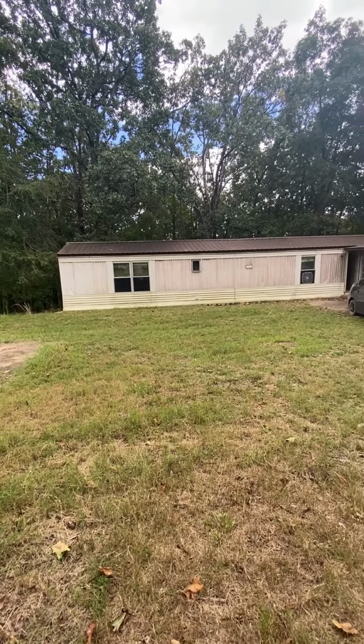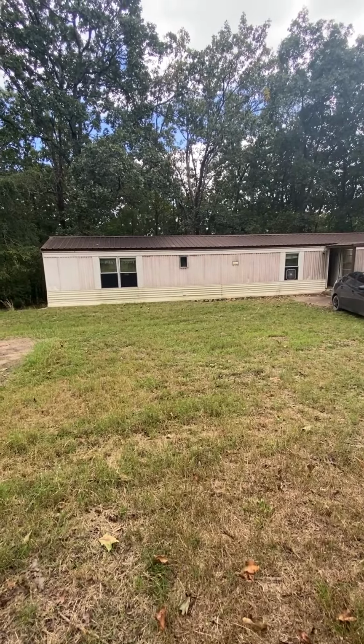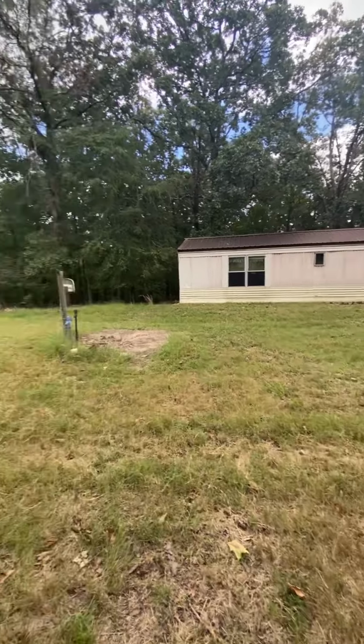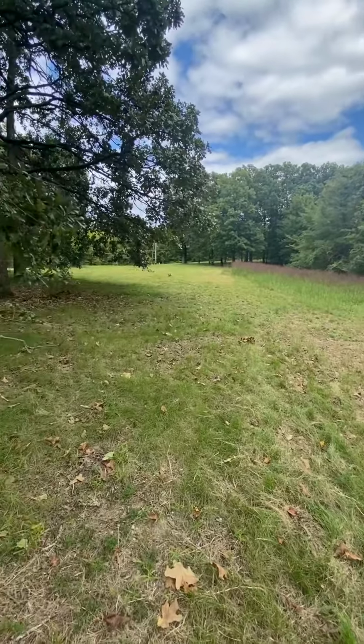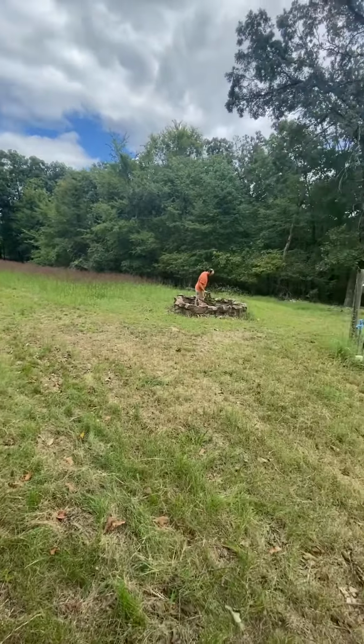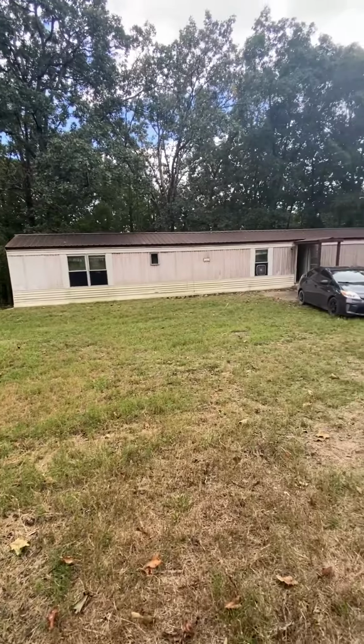$770 and some change. That includes all the back taxes that were owed, which is how this house came up for auction in the first place, including all the fees that they tack on basically to provide that auction service and cover all of their administrative fees that they've been dealing with for the past, in our case, 6 years.